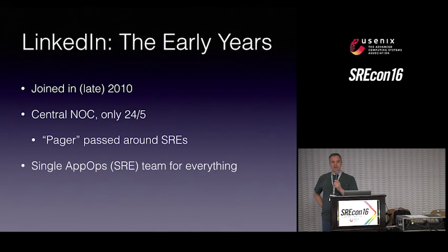Now, one note about this pager, it would go off constantly, and I mean constantly, literally every 2 to 4 minutes, all weekend long. There are stories about people who preceded me where they trained their significant others to watch the pager so they could sleep for 4 hours, and then they would swap.